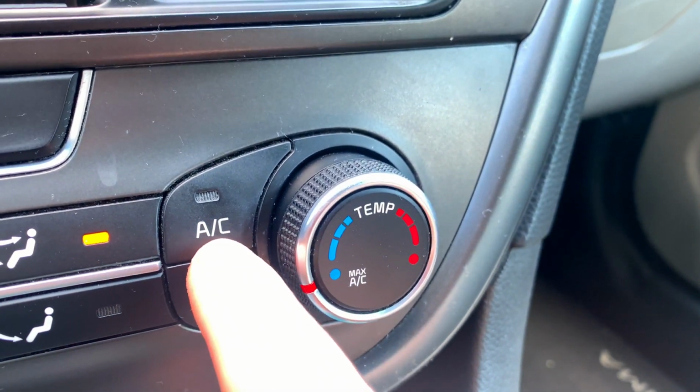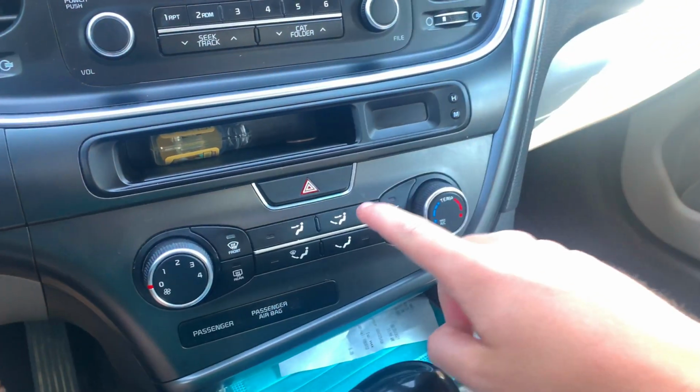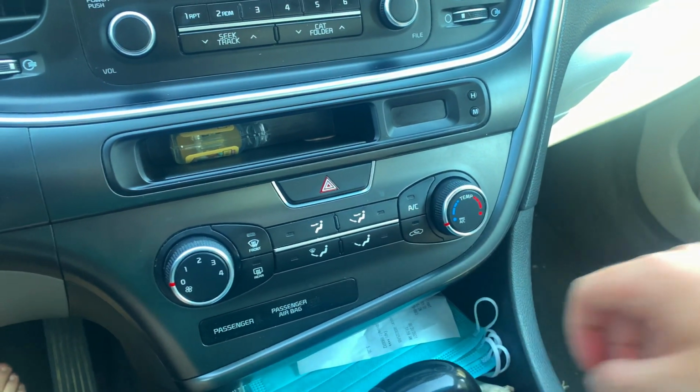See this button right here? Have you ever gotten in your car on a really hot day and thought, dang, it's hot outside, I want to turn the air on? But you didn't know if you turned this on if you would get way worse gas mileage. So today we're going to myth bust and see if turning the air on actually gets you worse gas mileage and by how much. The results will shock you.